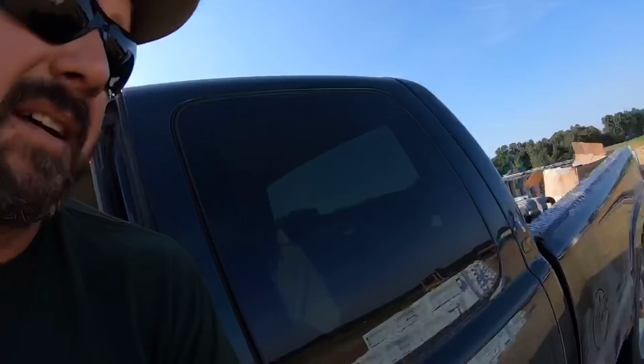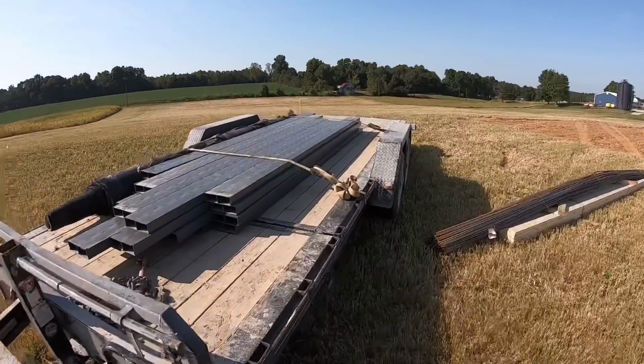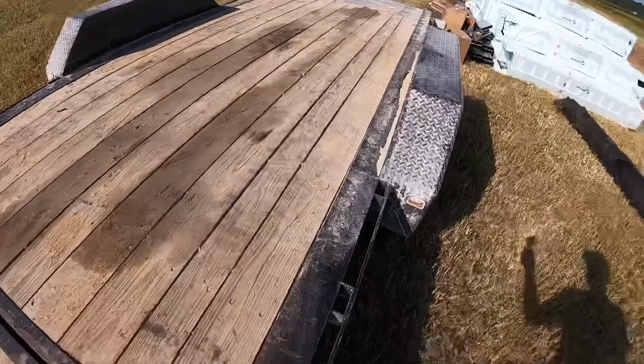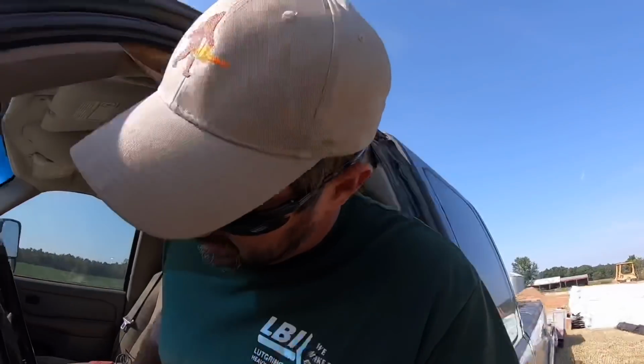All right, let's hop out and get this trailer unloaded. I wish I had some magic trick where I could just walk up to the trailer and snap my fingers and it was unloaded. Well, bam! Holy snikes! I can't believe that actually worked. That's absolutely amazing. All right, on to our next load. We're going to go pick up some ditch pipes and some more underlayment. So let's hit the road.